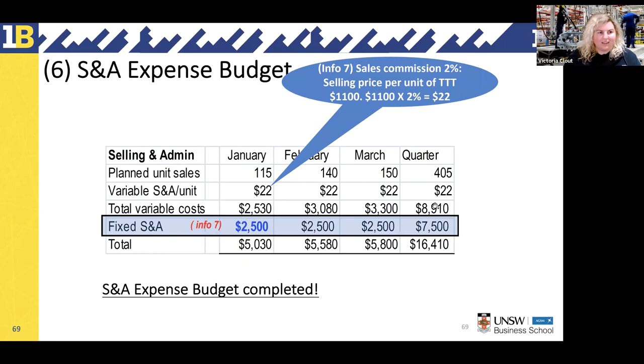So we can do now the selling and admin expense budget. And I could have done this budget straight after the sales budget if I want, because it uses the sales figures, because things like the sales commission is based on number of units sold. So I didn't need that production information. So here the first line comes from the sales budget, number of units to sell. Multiply that by the variable selling and admin expenses. So there's a sales commission of 2%. So 2% times the selling price, 1,100 of each product. So $22 every time a product is sold. So multiply $22. Then we've got our fixed selling and admin, which was told to us in the question of 2,500 each period. So there's our selling and admin budget completed, and this budgeted selling and admin would appear on the income statement. So it doesn't get included in cost of goods sold.